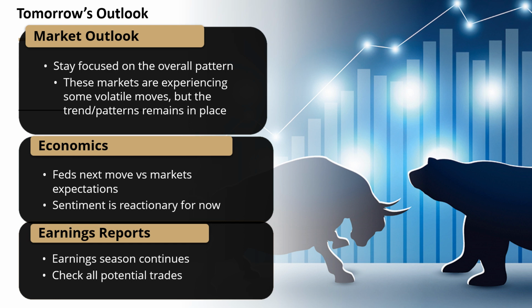Right, so the Fed's next move versus the market expectations. So far, these markets have completely been against the Fed's expectations of an economic slowdown and worries about high inflationary numbers, things of that nature. The markets have gone nowhere but a beautiful about 45-degree angle since the beginning of the year. We'll see how long that goes. So sentiment, it's reactionary for now. Do not confuse that with fear. It's complacency.